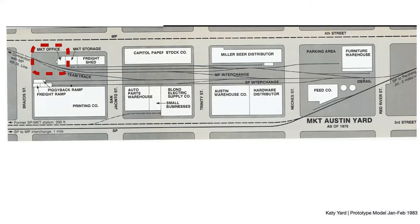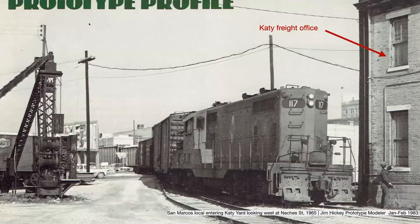And then printing company, which was something else before, auto parts warehouse, electric supply, which was actually Sunshine Biscuit Company back in the 50s, and then Austin warehouse, and then a hardware distributor. So we're gonna take a look at the Katy office. This is from Prototype Modeler. It's a Jim Hickey photo from 1983 issue, showing the KD office here.